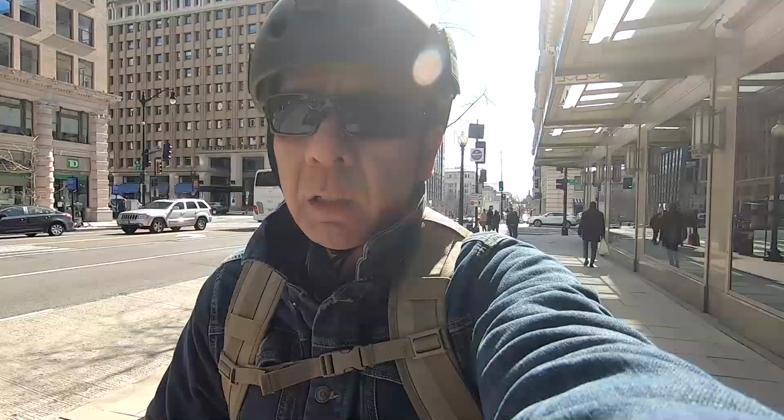All right, we're going uphill again. Washington, D.C. is a city of many hills, and this is just one of them, going up the hill on 14th Street. I'm also going against the light, so it's kind of difficult. I don't know if you can see me or not. But let's keep on trudging, shall we?